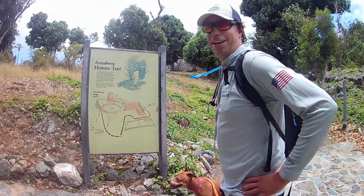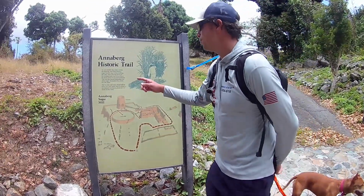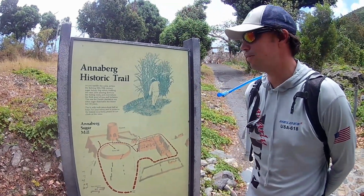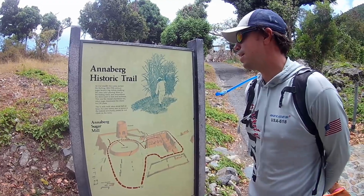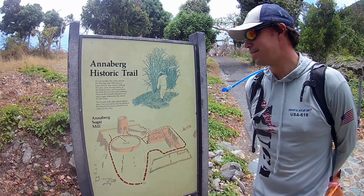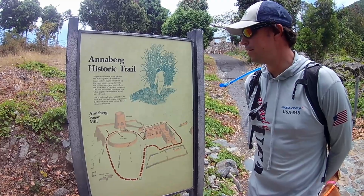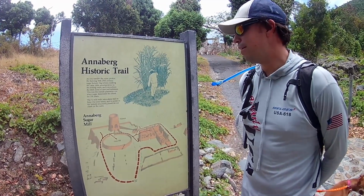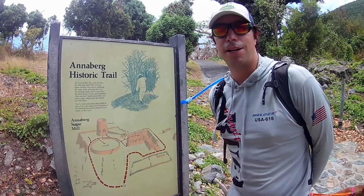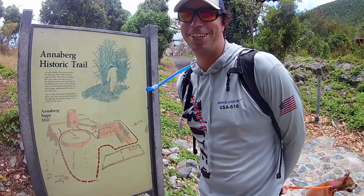All right, we are here at the Annaberg Sugar Plantation, and I'll read you the sign real quick. The Annaberg Historic Trail. As you wander the ruins, picture the thriving 18th and 19th century sugar factory. Big rollers crushing the cane, juice pouring down to the boiling room, and everywhere the thick scent of rum and molasses. This was the Danish plantation era, when sugar dominated the island for 150 years. The quarter-mile walk takes about a half an hour. For your safety and to preserve the historic structures, please do not climb on the ruins. Keep your hands and feet inside of the car at all times. Enjoy the ride.